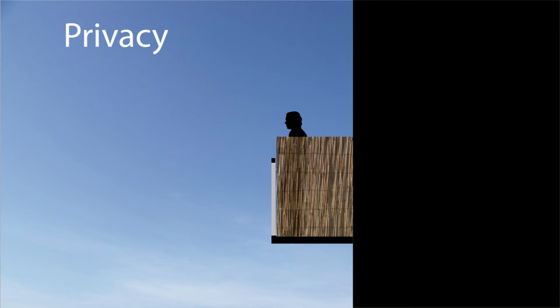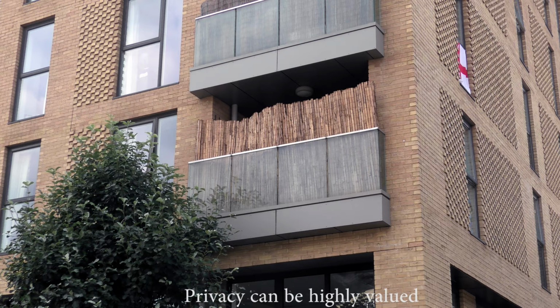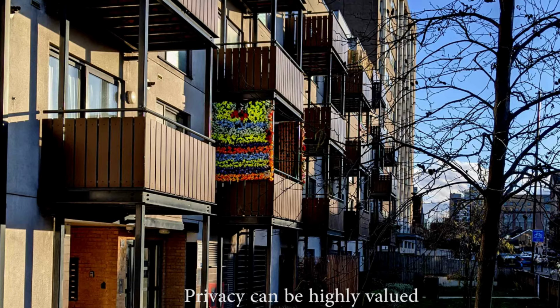Agreed. So really, enclosure and privacy are two sides of the same coin, aren't they? And you want to be able to adjust the conditions according to the weather and the surroundings and the degree of social comfort that you want to have.